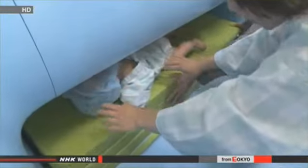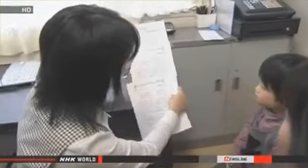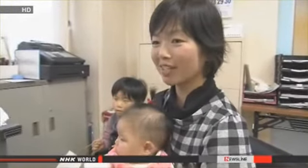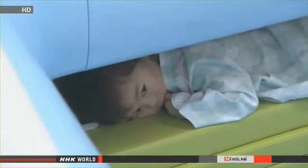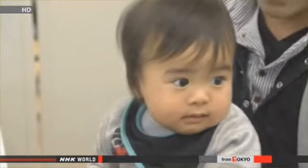Takahara was anxious to hear the results of the scan. Manami was put into the machine. She cried a bit because she had to be away from her mother for several minutes. But her body was successfully measured and the examination was completed. The results came in minutes later. "No cesium is detected. We have been eating a variety of foods, so that was my main concern. I am very relieved to hear this positive result." 1,000 people have already made appointments to have their children examined. Thanks to this machine, those most vulnerable to radiation, infants, are finally beginning to get the protection they need. Mitsuko Nishikawa, NHK World, Fukushima.